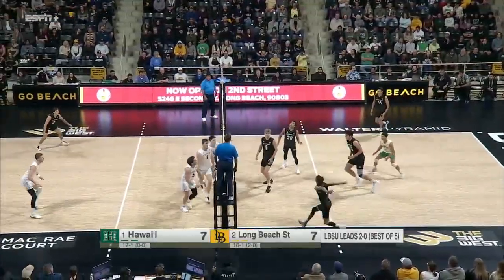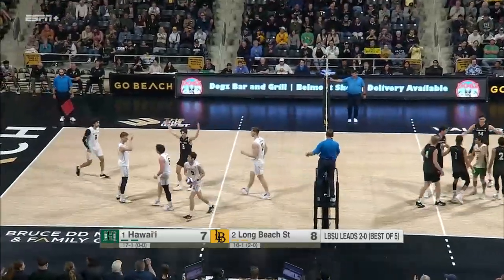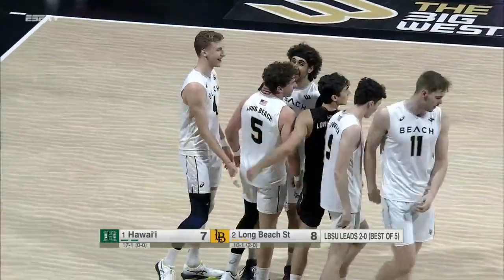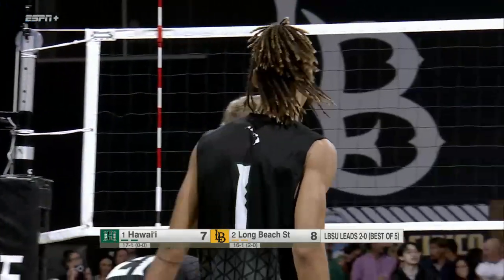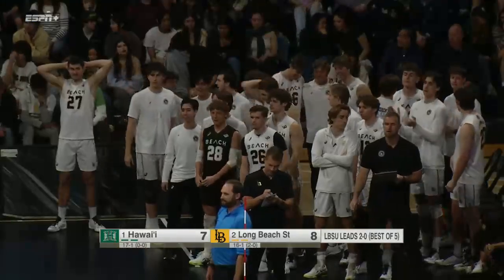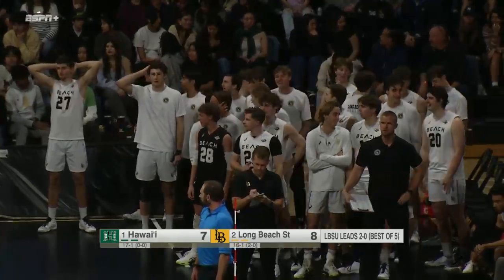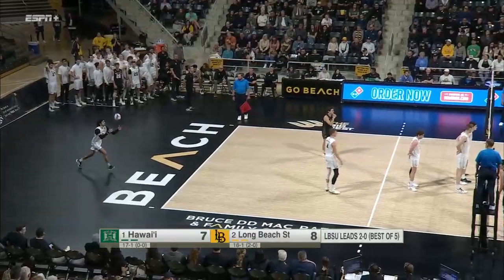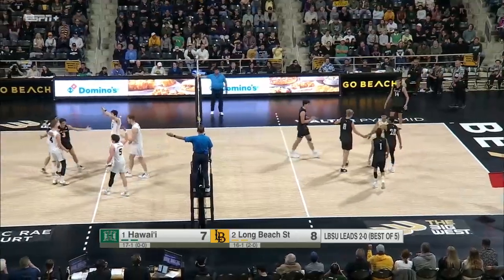Oh, nice touch from Rosenthal. Triple block put up. There was nowhere to go for Galloway. And that is what you want to do on a triple block. Your goal, that pin blocker, Aiden Knight, is to seal that line. You have a third blocker coming over. Don't leave anything available on the line. That time he seals it, he gets rewarded. 1 point lead for the Beach. And that's in.